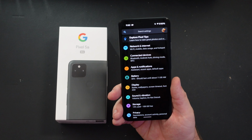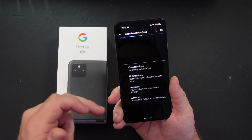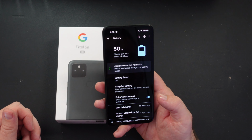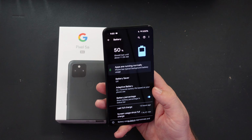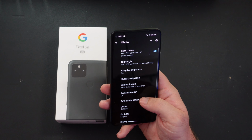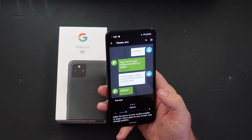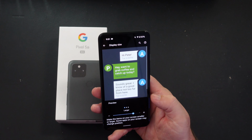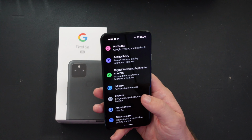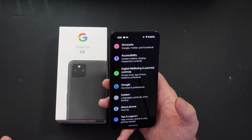But with that said, you still get things that you can go in there and check. You can mess with your notifications and things like that. You can go into battery and turn on battery saver to get even crazy battery life, up to a whole weekend of battery life if you turn on battery saver. You have your display settings if need be, with night light and adaptive brightness and screen timeout, screen attention, make your fonts bigger. You can mess with your display size if you have bad eyesight, which like me, I do. So there's some stuff in here you can still play with. It's just not like a Samsung phone where there's tons of customizations to potentially overwhelm you.